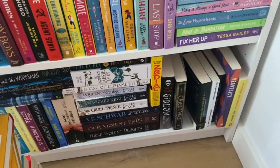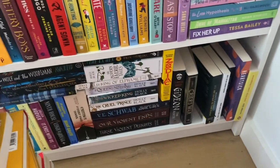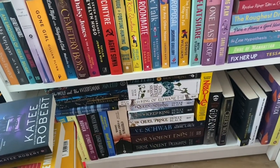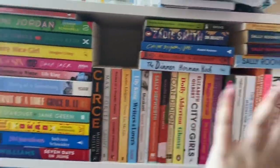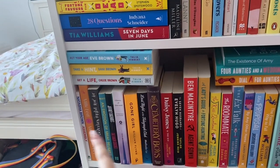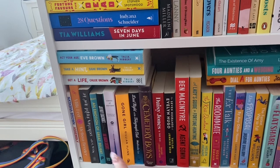Because I don't want to fill up the shelf completely. These are all the books right now that I want to keep and I want to display and everything like that. We've got fiction, general fiction, more general fiction here, and then it goes into a bit of historical fiction.